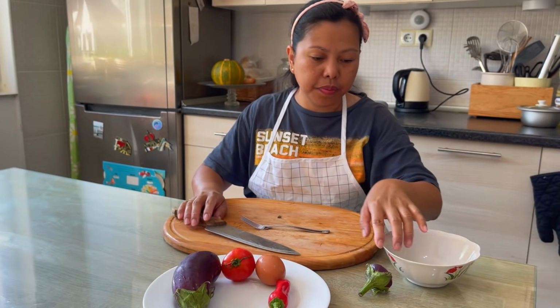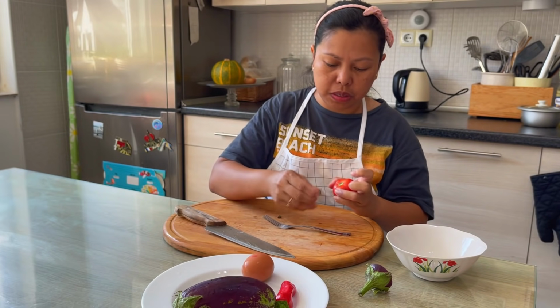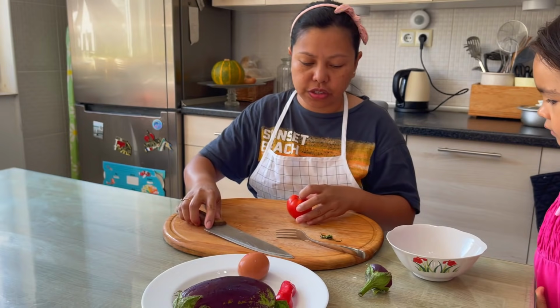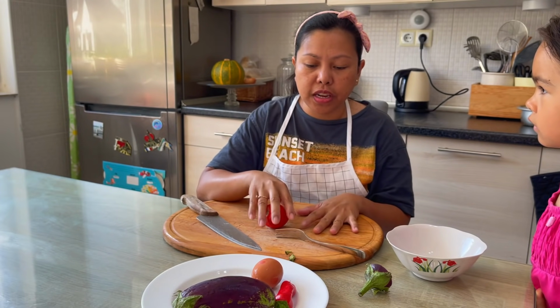So while the eggplant there is frying, I'm gonna do the other recipe also. You need also garlic and onion and tomatoes, and that's it. You just have to stir fry it and then put egg. Okay, that's all you need to know. So that's all you're gonna do.